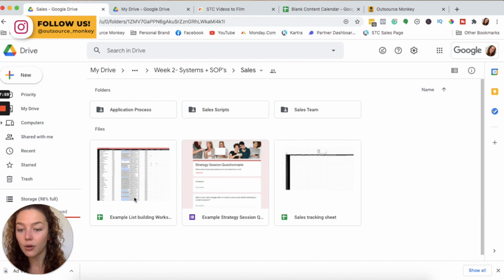This is an example of a list building worksheet. So if you were to hire somebody to help you with your sales or marketing, you could get them to start building up a list of potential businesses or people that you wanted to work with that you can then email and reach out to, or DM, or send a LinkedIn message, or whatever that looks like for you. Application process. If you want somebody to actually apply to work with you, you don't want to just straight away give them access. And then sales scripts are in here. So there are some documents on sales in here, but also in the week that we're focusing on marketing and selling, there's also going to be a lot more.